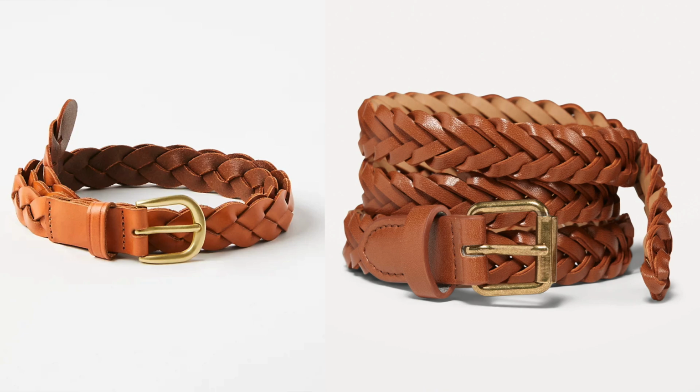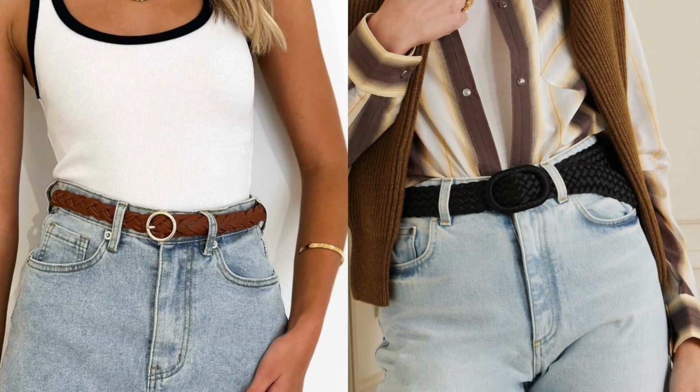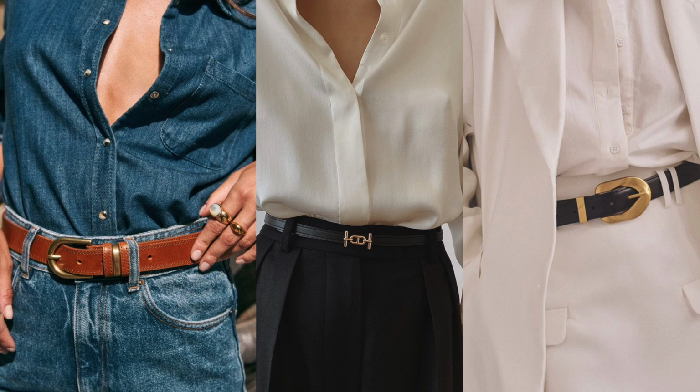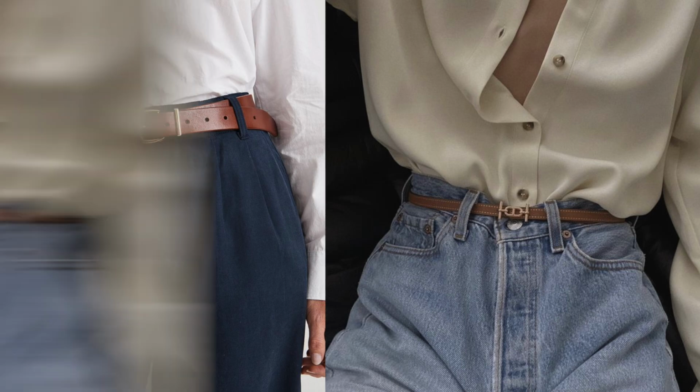Now, maybe it's just me, I'm not a fan of braids on clothing, belts, not so much shoes either. There are some outfits where it can work, but I think majority of the time, when you're belting an outfit, it looks so much better with a minimal, sleek, polished belt. This style will never go out of style. It's classic, it's timeless. It's a wardrobe piece that'll stay in your wardrobe forever.